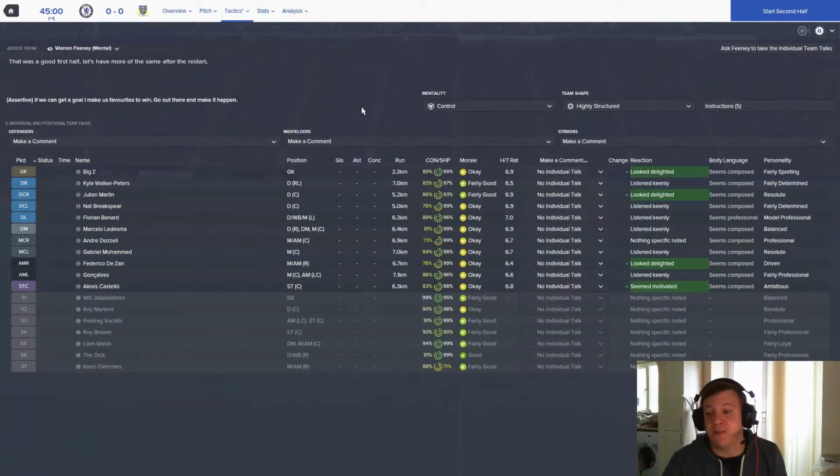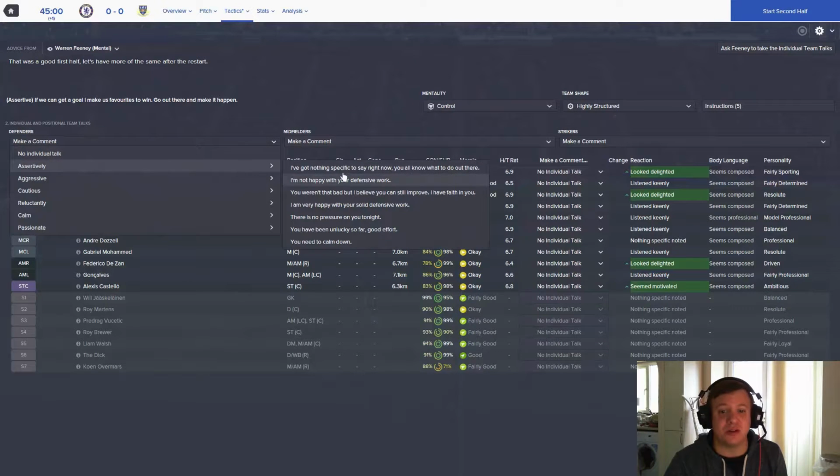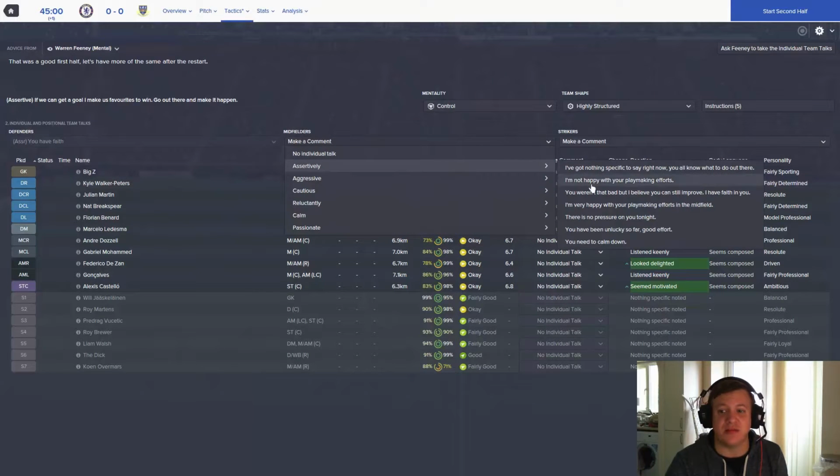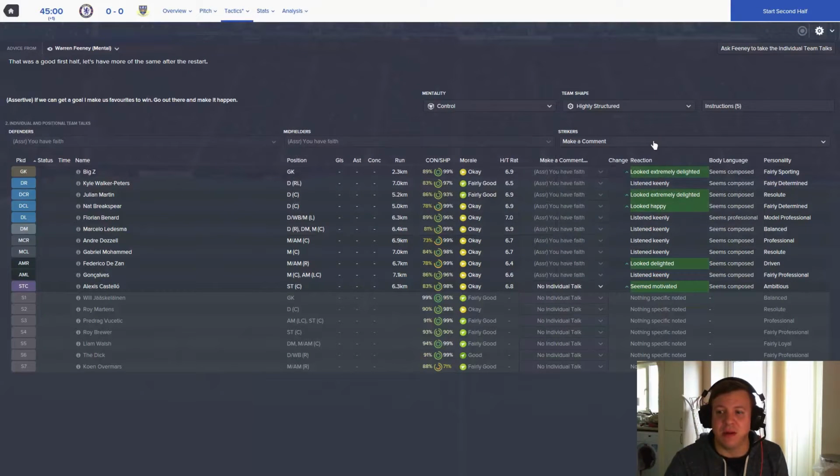Right, half time, and I've just said to him, if we can get a goal, I'll make us favourites to win. You know, we've had a decent chance. They've had a decent chance as well. I think this could go either way. But Chelsea obviously weren't that good last season. I think they finished about 10th. You know, they finished slightly above us. Might be 9th, I can't remember. But yeah, I'm pretty pleased with the first half. Just see if we can nick that goal, because really, I don't think we could be able to take extra time.